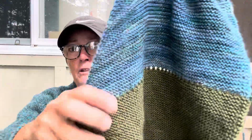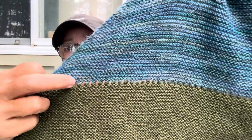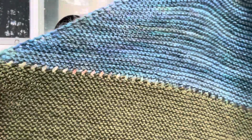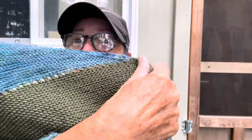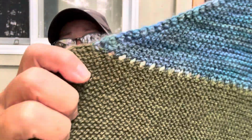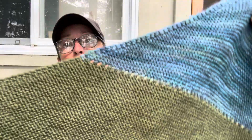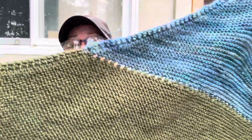And then to make it reversible, you change the color by knitting yarn over, knit 2 together eyelets. If you change the color on this row, it's reversible. Isn't that amazing? I think that's amazing. And that was a fluke that I discovered on another project. So I work an eyelet row to change the colors, and then I'm still increasing.